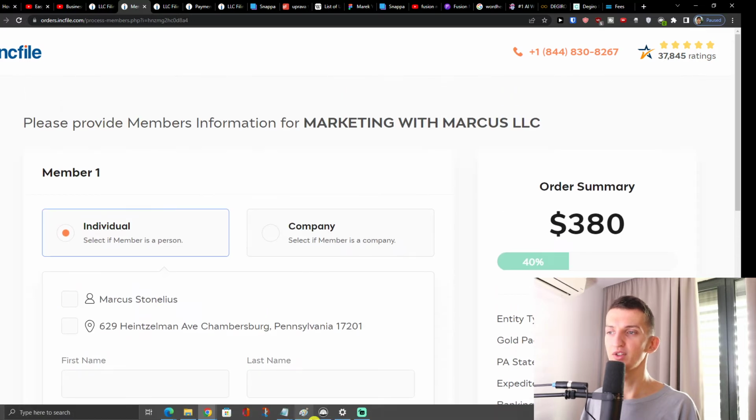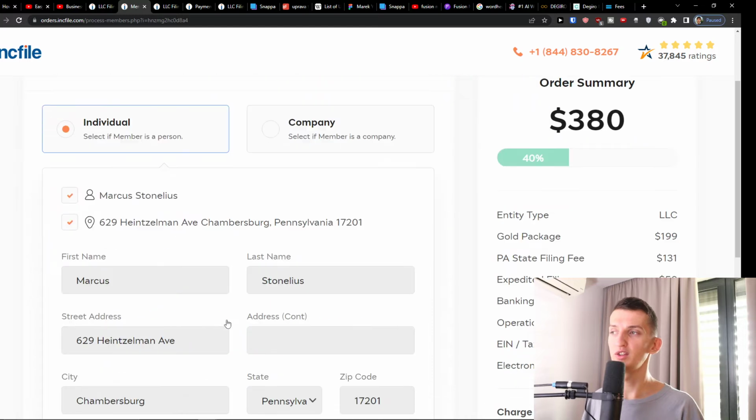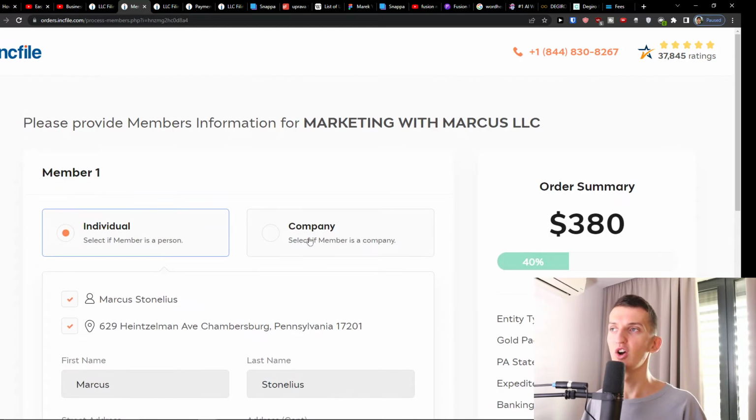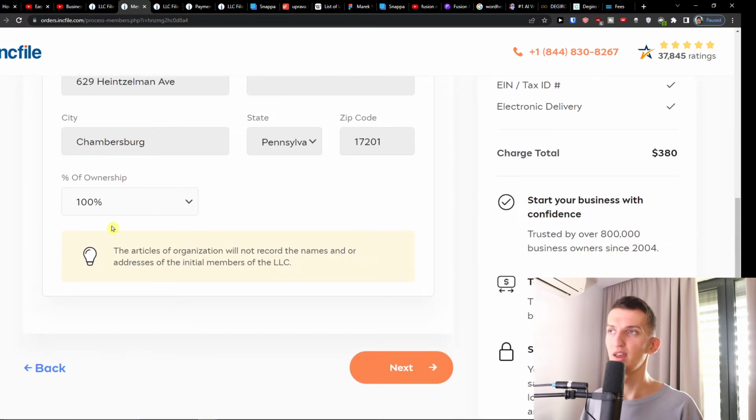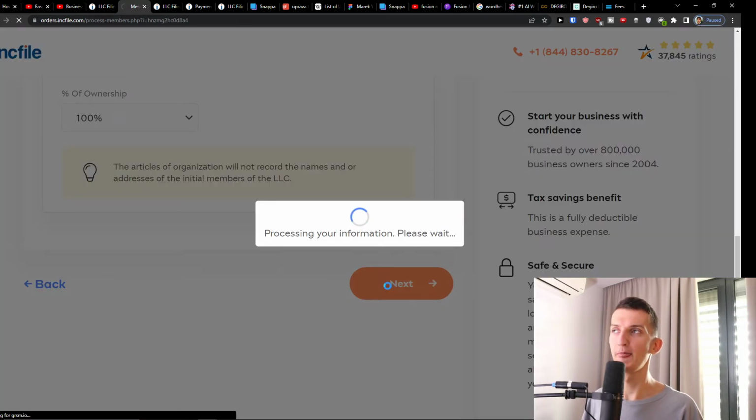Then you're going to have the members. So you can have a member as an individual or company. And if you're going to be an individual, you can easily choose the first name and street address, or you can choose a company, and then the percentage of ownership. Now you can go further to next.